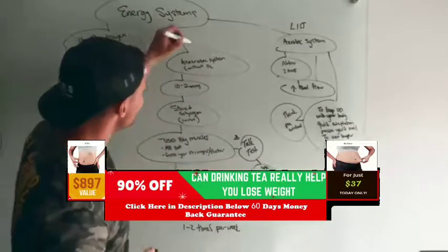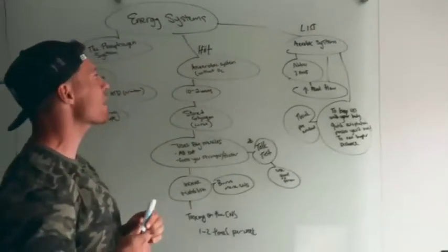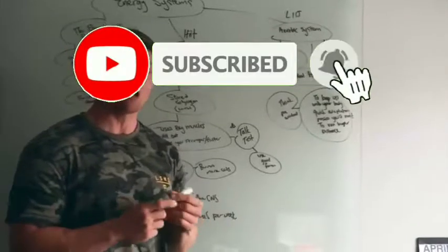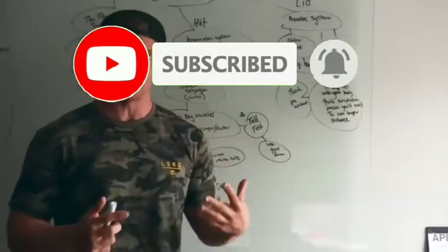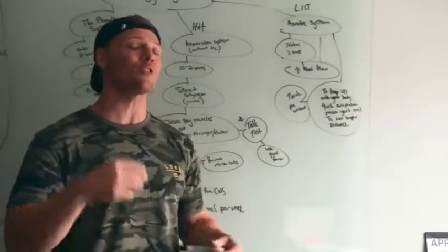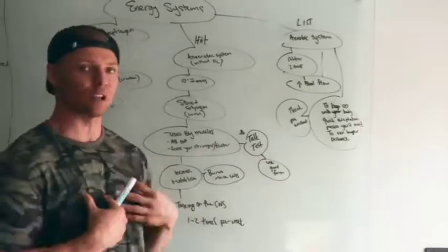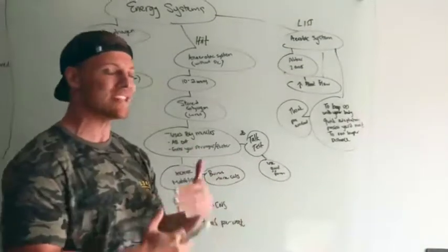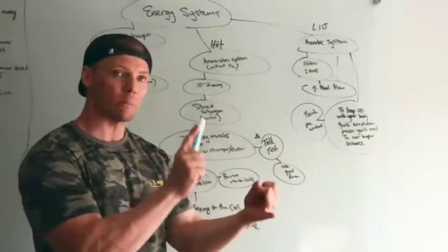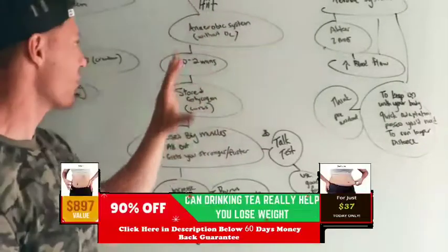This is HIIT. This is high intensity interval training. And this is an anaerobic system, so that means without oxygen, without O2. So your body's actually using glycogen. Glycogen is like NOS for our bodies. Glycogen is carbohydrate. So if you're an athlete, this is why athletes shouldn't do keto diets in my opinion, because you need those carbs. You need that NOS to perform. So if you want to perform better, if you want to be stronger, if you want to be faster, if you want to be leaner, this is where you want to play for your cardio.